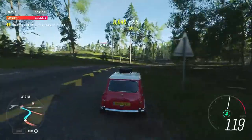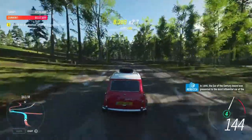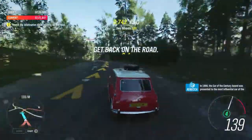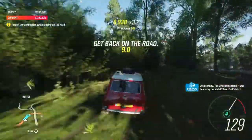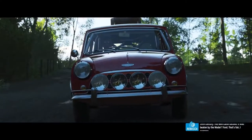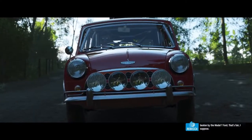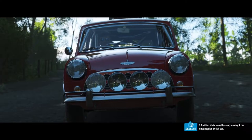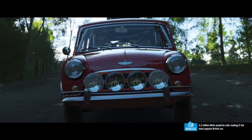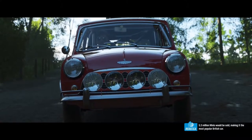In 1999, the Car of the Century Award was presented to the most influential car of the 20th century. The Mini came second. It was beaten by the Model T Ford. That's fair, I suppose. 5.3 million Minis would be sold, making it the most popular British car.